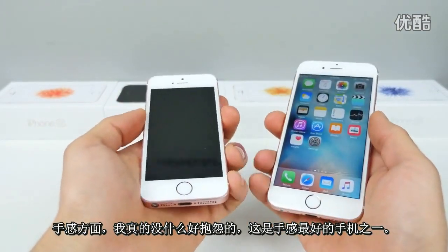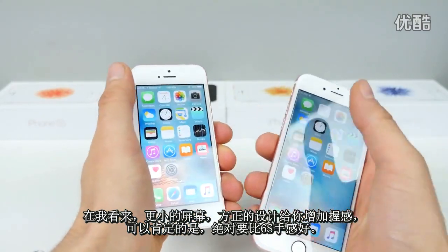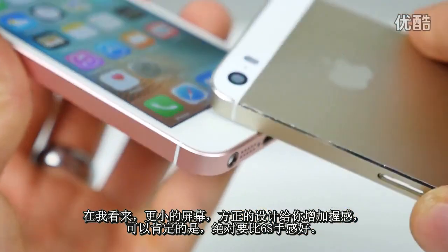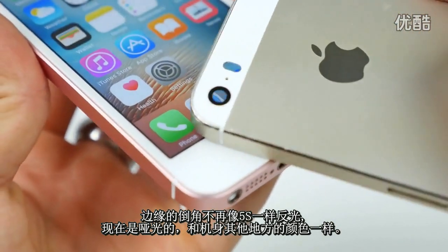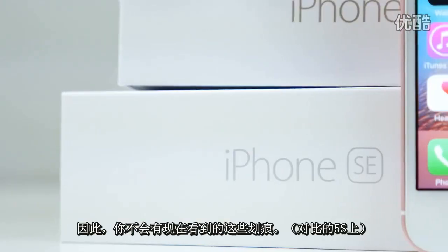Comfort-wise, I really can't complain. This is one of the most comfortable phones in my opinion. The smaller display, the blocky design gives you something to hold on to, and it's definitely more comfortable than the iPhone 6S. The chamfered edges are no longer reflective like they were on the 5S. They are now a matte color, matching the rest of the body. So as a result, you won't be getting all those scratches that you can see here.